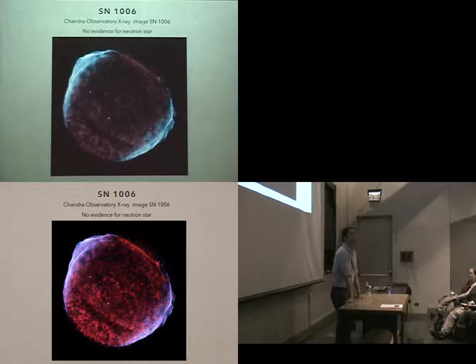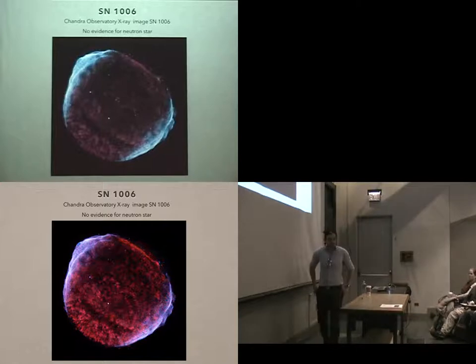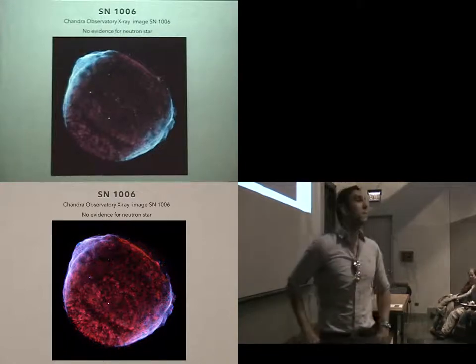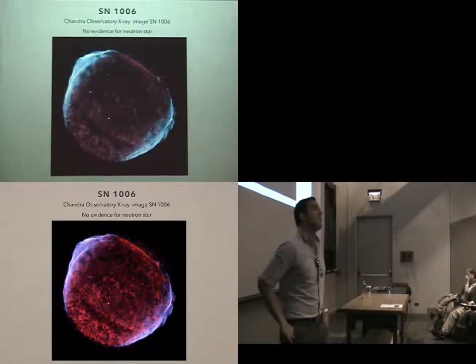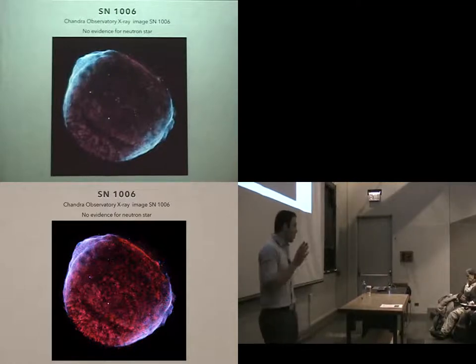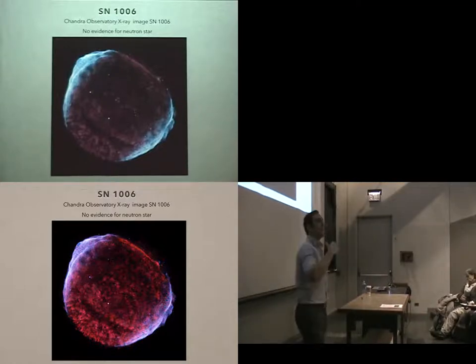Yes? Some of the structures you've shown are so beautifully and clearly defined. But between whatever is at the core, a neutron star or a jet, and the spherical shell, the expanding shell, what is it that you detect in that volume? In between? Yeah. So you basically see the remnant of the star.